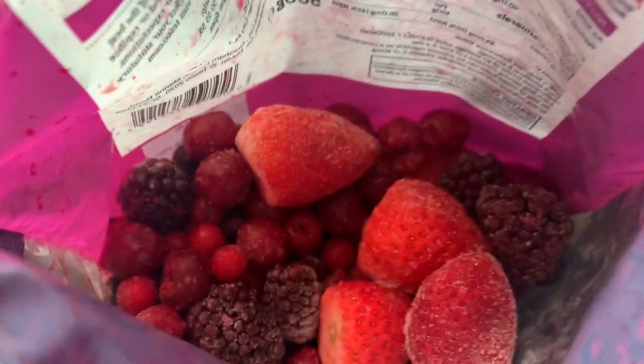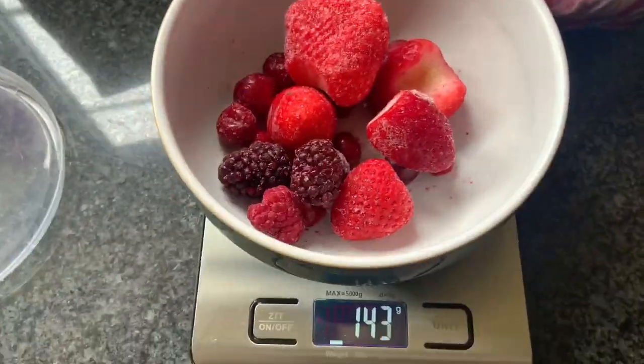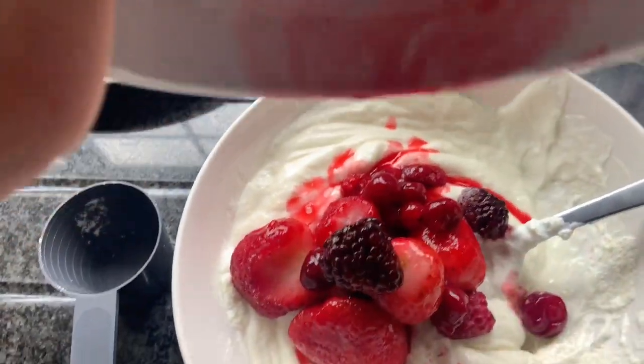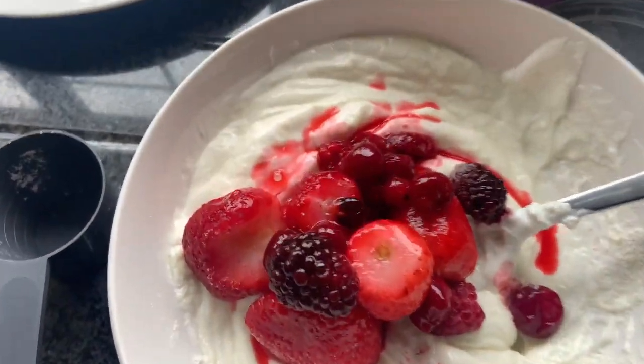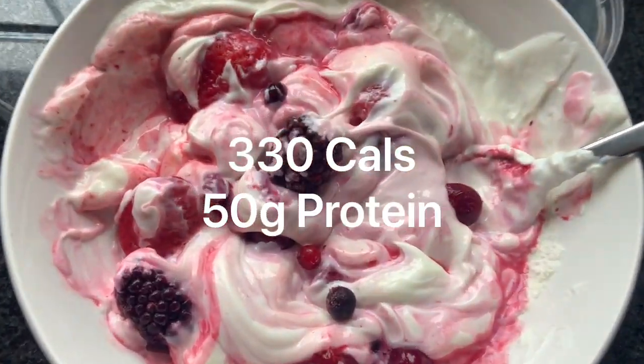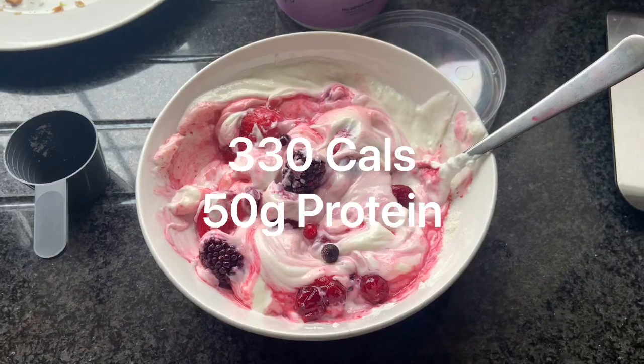So from here you can actually directly add your frozen mixed fruits into it, but what I like to do is put about 160 grams of the fruits into a separate bowl and then put these in the microwave for a minute. This way the fruit isn't completely frozen and it gets some of the juices out of it, as you can see from here. So once you've done that, you want to give it a mix around so it looks something like this.